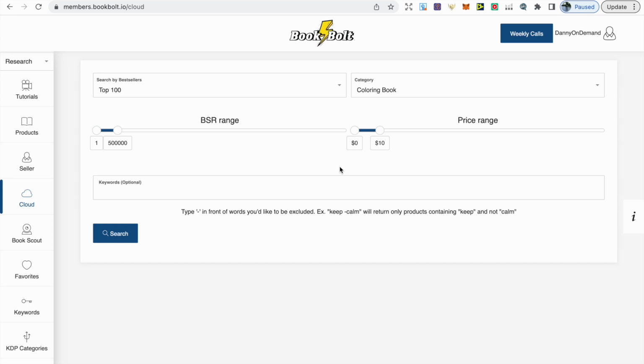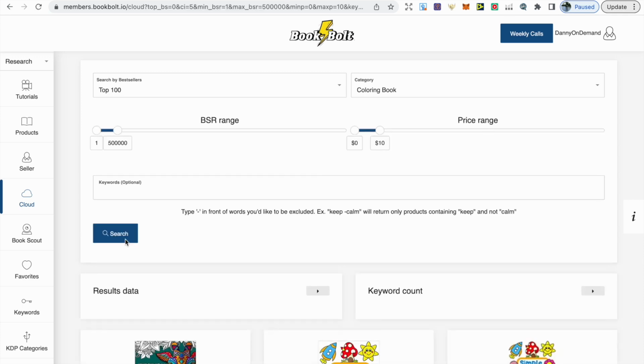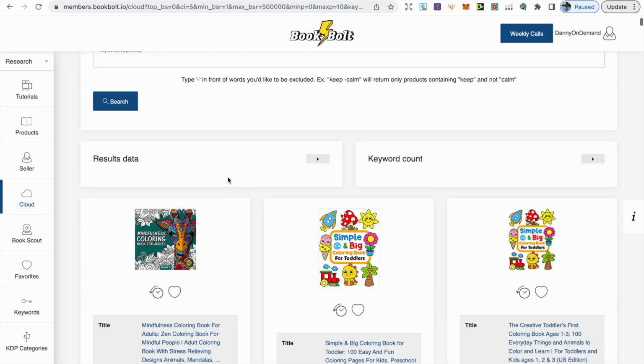Then if you want to add some keywords to make the search even more specific, you can. If you're a beginner, I would leave this blank. However, if you know the niche really well, then you can add specific keywords, like let's say for adults, or a specific style such as Gothic. Then just click the search button, and it's going to give us all the options below.